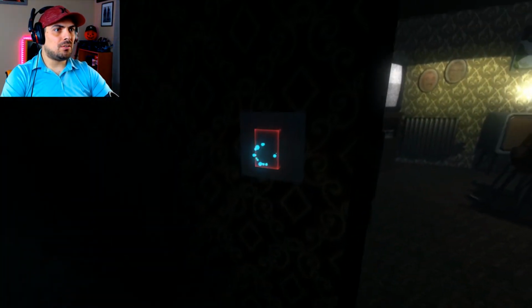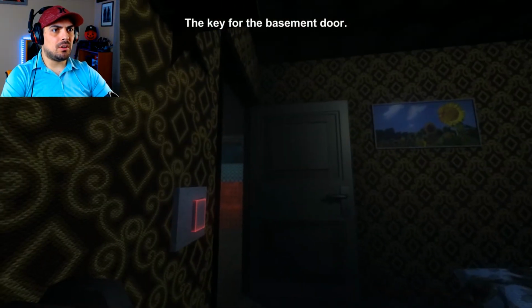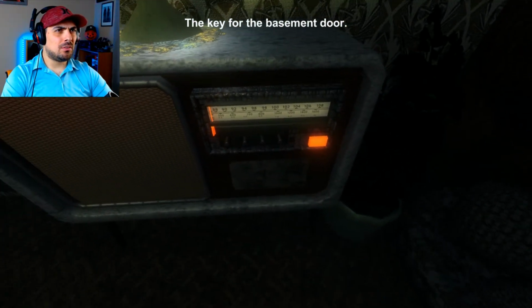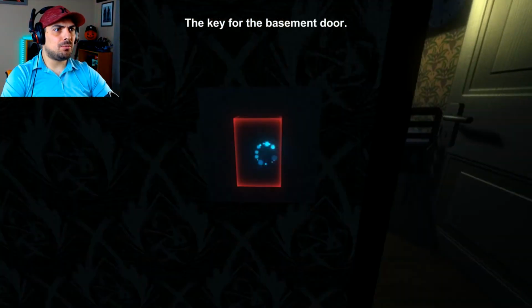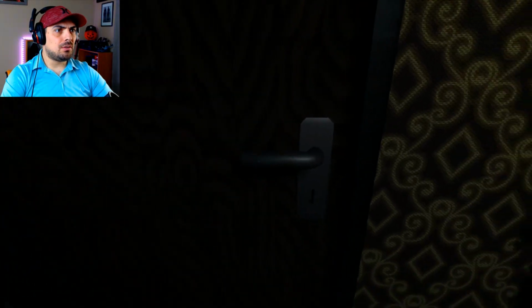Let's turn off this. Oh, another key. What the hell? The key for the basement door. So that was the key for the basement door. Let's turn off the lights. Let's see what is inside here.